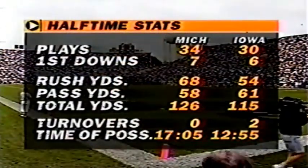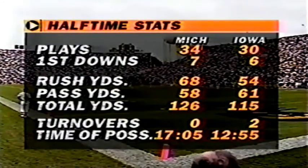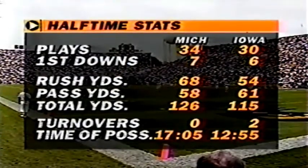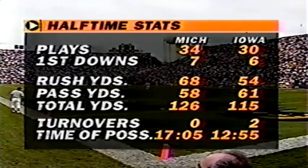13-7, and we'll take a look now at the numbers from the first half. Michigan with 34 snaps to Iowa's 30. And, Dick, what do you make of the yardage situation? The Hawks, of course, with two costly turnovers. Well, it's pretty even, as you can see right there. Michigan up 11 yards in total offense, 14 in rushing, minus 3 in passing.